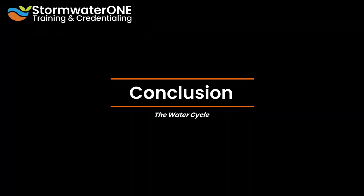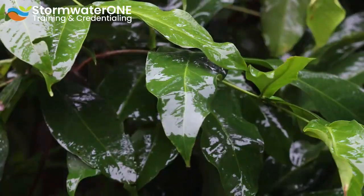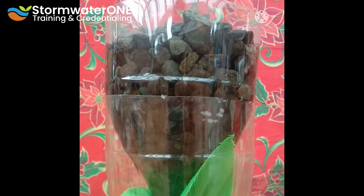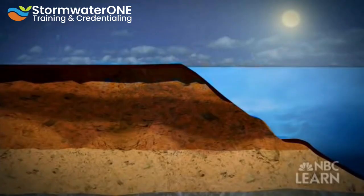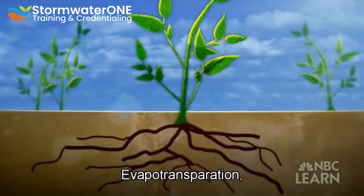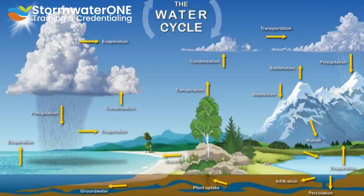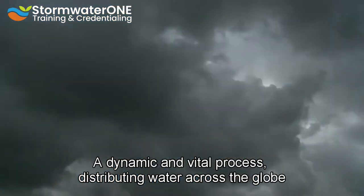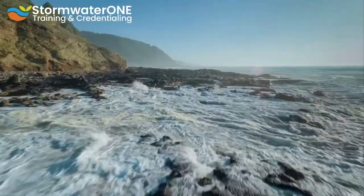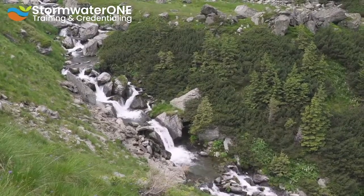Conclusion. Precipitation. Collection. Runoff. Interception. Infiltration. Percolation. Discharge. Transpiration. Evaporation. Evapotranspiration. Condensation. The water cycle. A dynamic and vital process, distributing water across the globe, supporting ecosystems and sustaining life. Understanding this cycle is key to appreciating and protecting this precious resource. Our water.